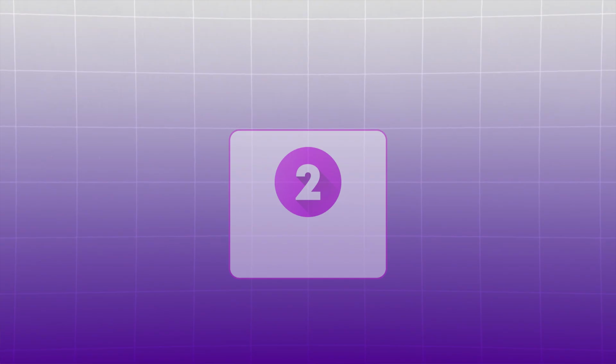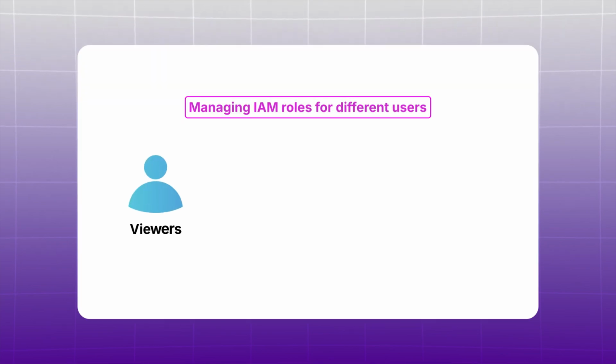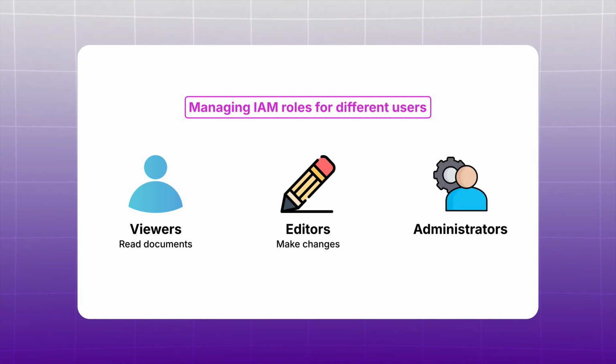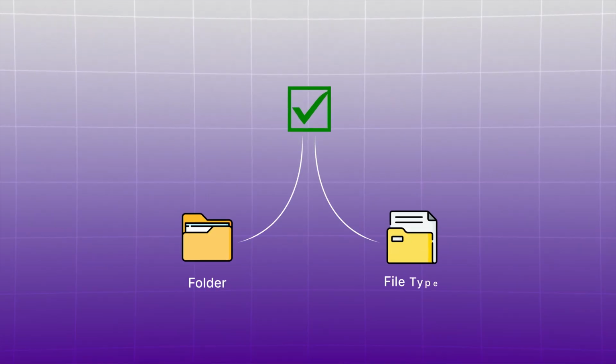Now, with our storage foundation secure, we now focus on controlling who can access what. This is where we design IAM roles that match our organization's structure, creating specific profiles for viewers who only need to read documents, editors who need to make changes, and administrators who manage the overall system. Now, each role is carefully crafted to provide only the permissions absolutely necessary for that specific job function. We take it a step further by scoping these permissions to specific folders or file types whenever possible.